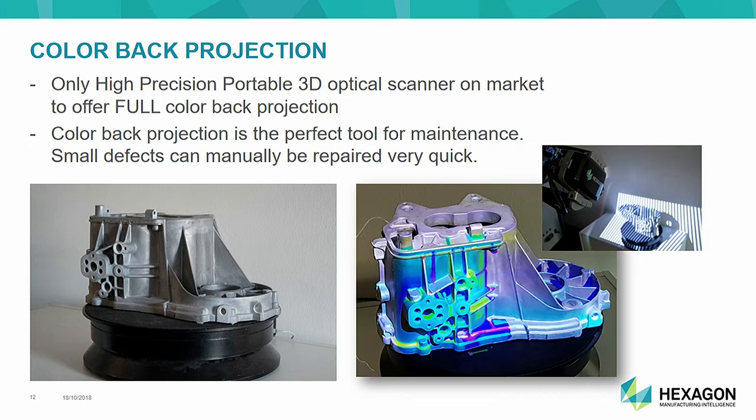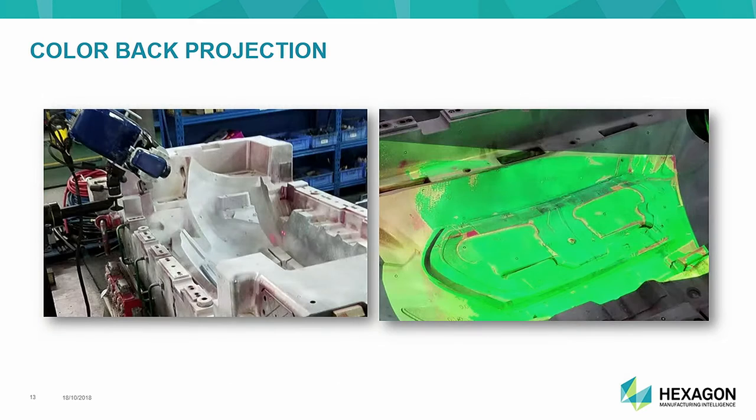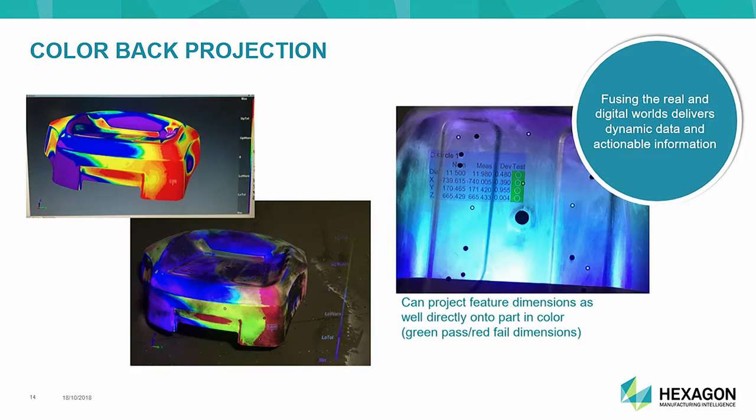Well, with back projection, we have the actual capability of taking the scan data, doing the comparison, and projecting the color map or the deviation right back onto the physical part. So now you can see on the physical part, based on the color map, where your highs and lows are. There are a couple of examples at some of our customers where you see this happen, where you can see the information right then and there on the actual floor, in your production area, right by the machine, and you can make quick decisions and assess what's going on with your components fast. That was kind of the key with what we're talking about with Hexagon: bringing different processes together and making quick and smart decisions out on the manufacturing floor. Here's a couple other examples on that. Fusing the real and digital worlds together will give you quick, dynamic, and actionable information that you can use to make quick and fast decisions.